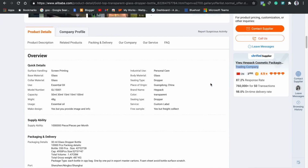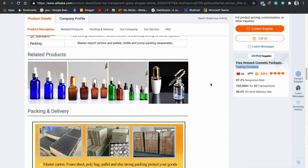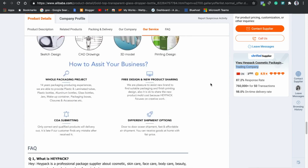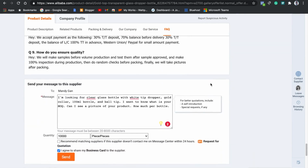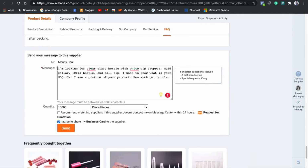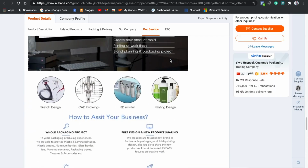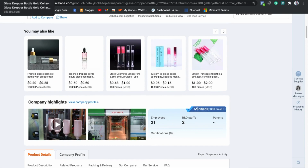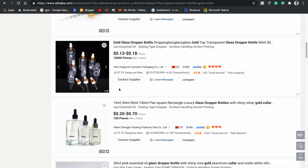And what I do before I even send out my messages, because I don't only choose one, is I highlight what I wrote, copy it, and then send it off. Then I go to the next supplier that I liked.